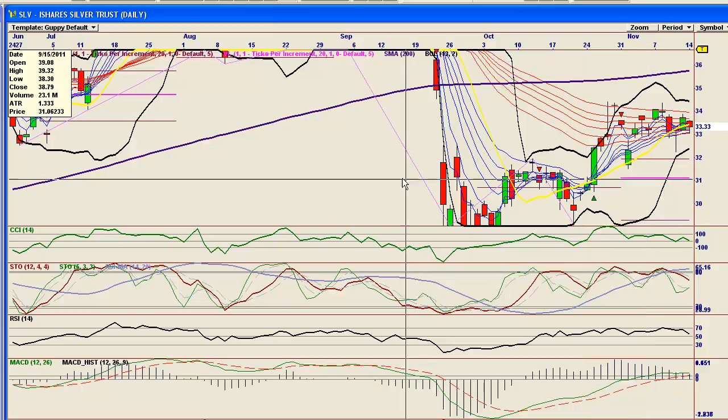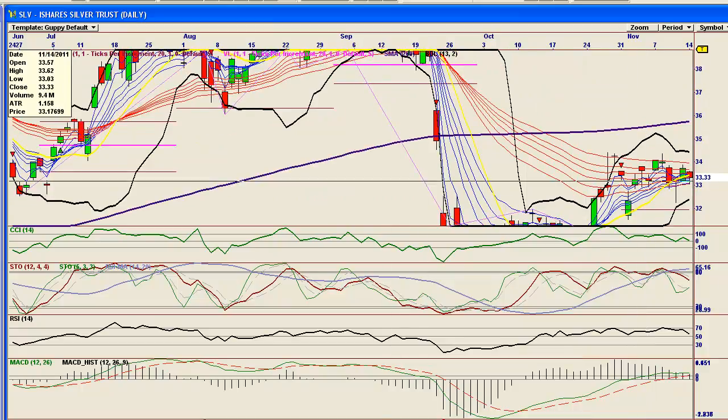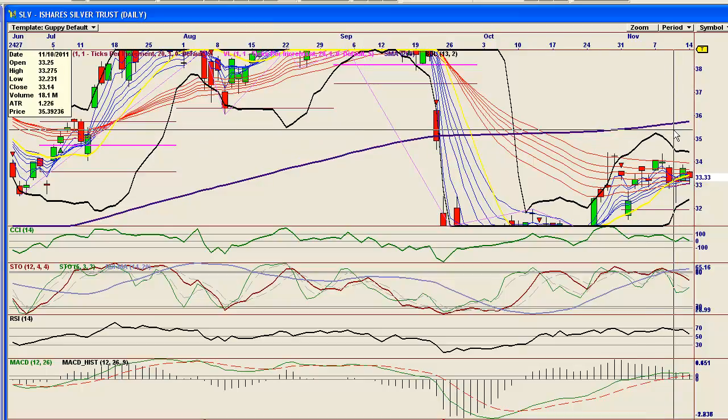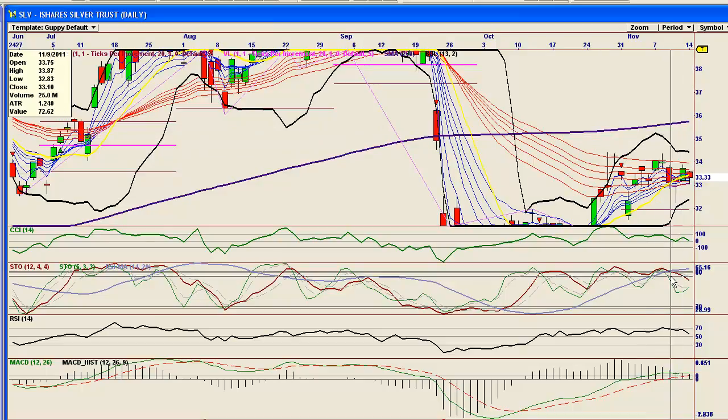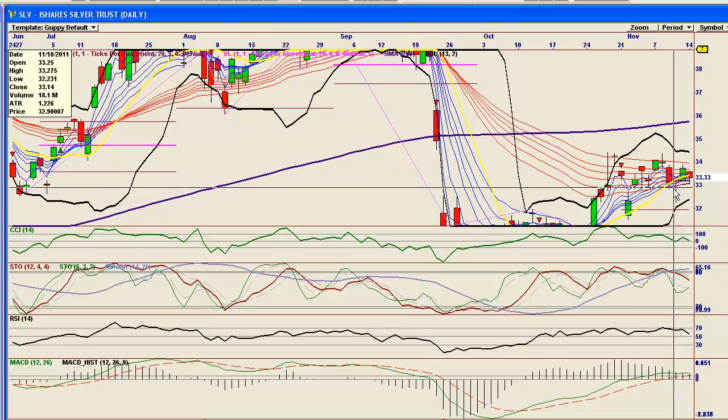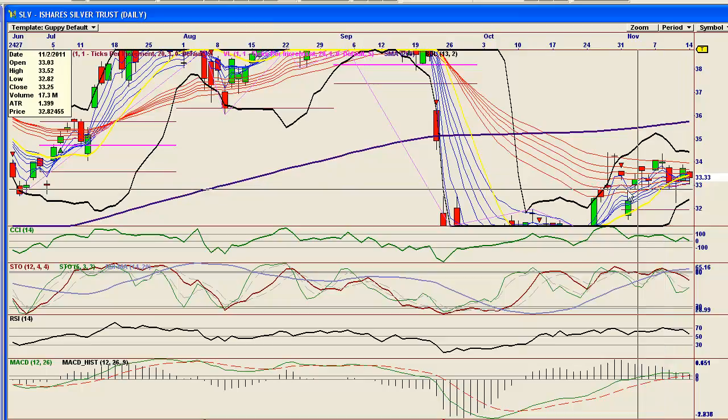Also a mixed bag. We're still of the opinion that we want it to break out and get into this level and then hold when the daily needs to reset. I don't know if that's going to happen. It's sure taking its time, and with the cross of the middle Bollinger Band, that is bringing some doubt.